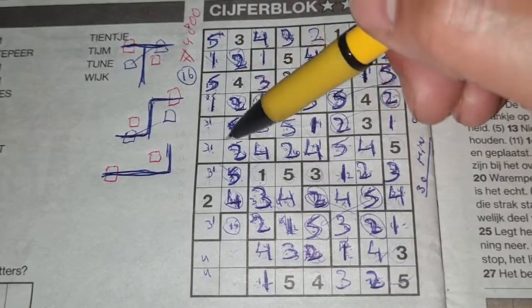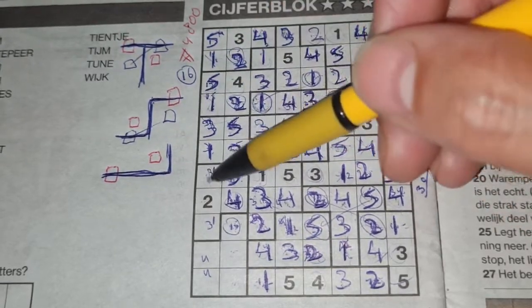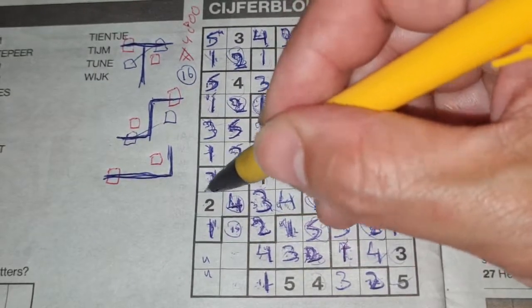3 and a 1, we have a 1 now, so no 1 there. 1 should be here, and a 3 goes there.